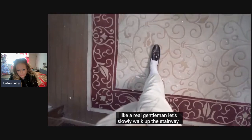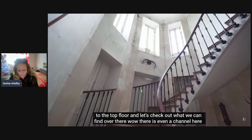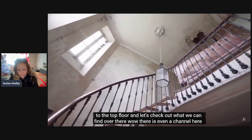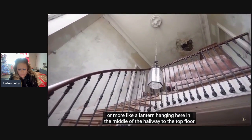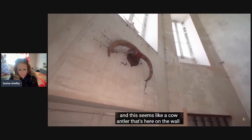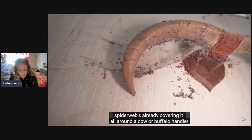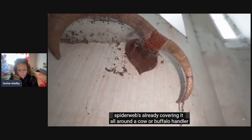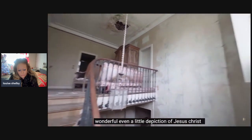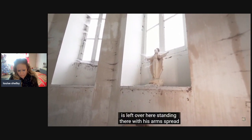Like a real gentleman, let's slowly walk up the stairway to the top floor. And let's check out what we can find over there. Wow. There's even a chandelier, or more like a lantern, hanging here in the middle of the hallway to the top floor. And this seems like a cow antler here on the wall. Spider webs are already covering it all around. A cow or buffalo antler. Wonderful. Even a little depiction of Jesus Christ is left over here, standing there with his arms spread.